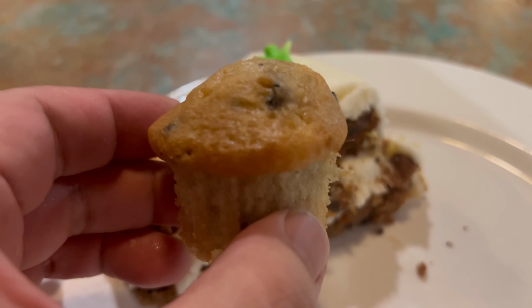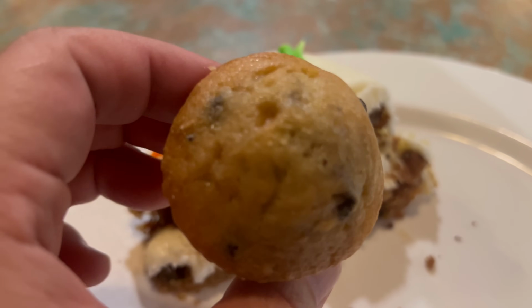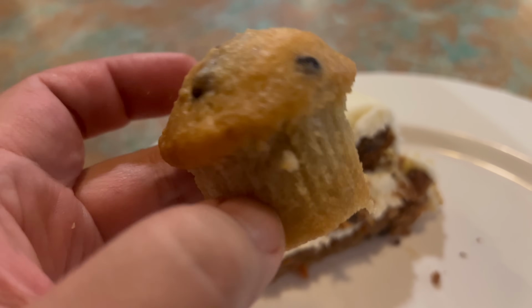Firstly, I'm going to try this little muffin. I'm pretty sure this is a little blueberry muffin, and I'm also pretty sure this is store-bought. That's not to say it's going to taste bad though. Here's the little muffin.